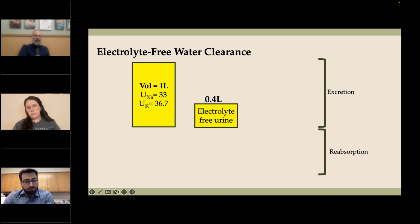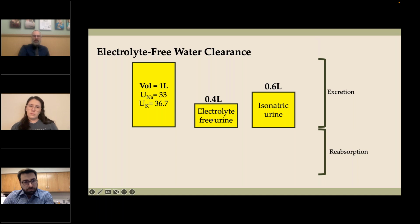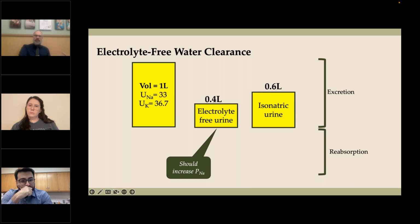And of that liter, it means that she excreted 0.4 liters of electrolyte-free urine, and then 0.6 liters of isonatric urine. So this is that 0.4 positive electrolyte-free water clearance that we have. The fact that she's eliminating free water here actually suggests that it should increase her plasma sodium concentration.